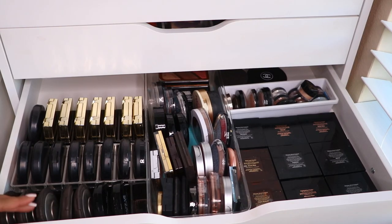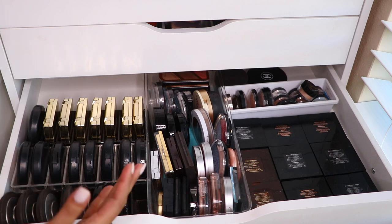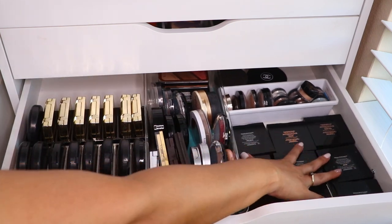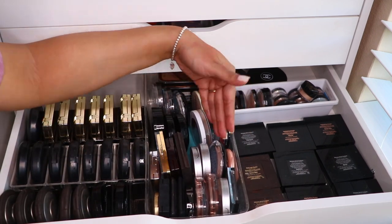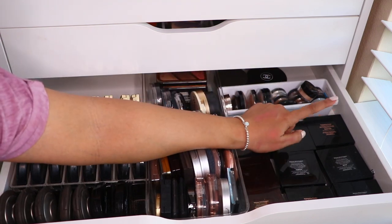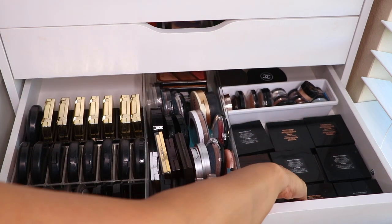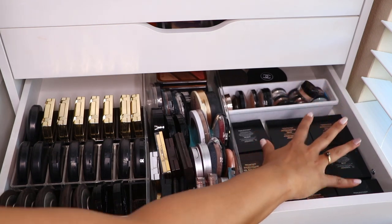Okay guys, so now here's my highlighter drawer, and it's actually really organized because I have gone through this already before. And I just organized everything. I have lots of space in the back. So these are all my Bobbi Brown shimmer bricks. The reason why I have them separate and not stacked like these ones is because I like to read the names on the back so I know which one I'm grabbing. Because if they're like this, I don't know what the hell I'm grabbing. So I'm gonna leave them like that.